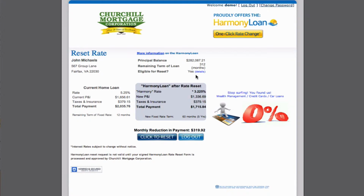There'll be a yes or a no. And what we've built for Churchill, on all of the investors that you will have access to sell Harmony Loans to, is a way to actually pull up the details of the parameters of when a borrower is eligible to reset. Because each individual investor that you're selling the Harmony Loan to may have different parameters. So I'm going to walk you through 2 of them today.